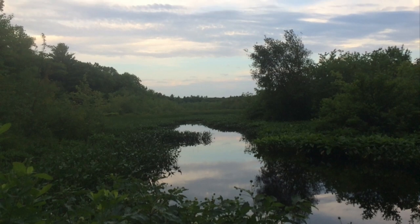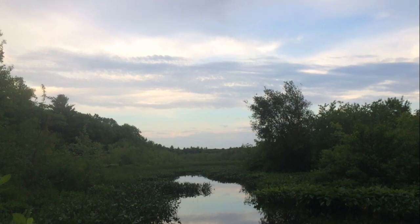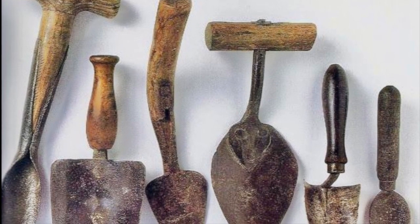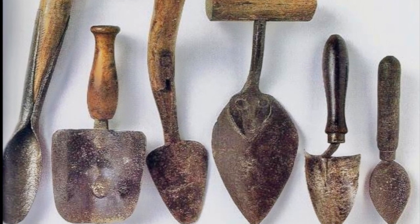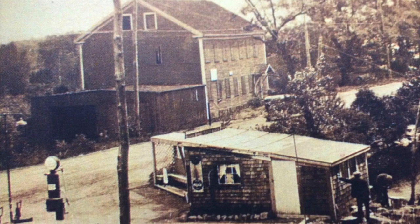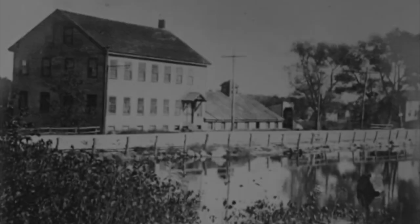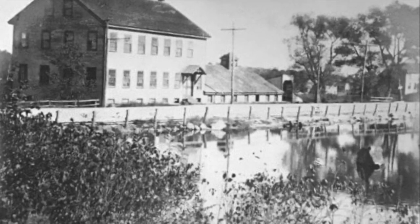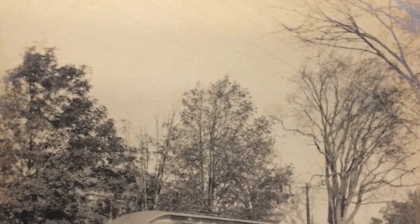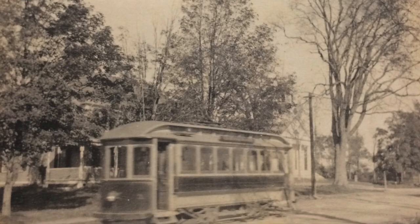In 1852, Frank Bisbee took over the works and made trowels and knives here, giving it its other name, Trowel Works Pond. In 1880, the old building burned and a new one was built by Jonathan Packard about 1900. The property was sold to the Norwood, Canton and Sharon Street Railway. The street cars were housed here overnight until this building also burned.